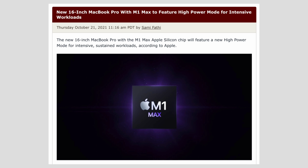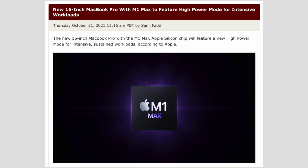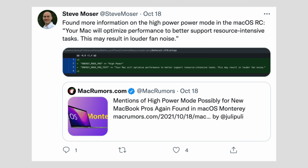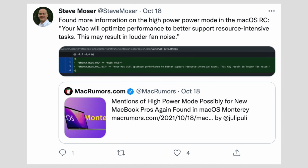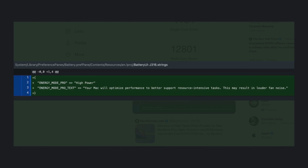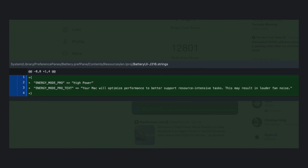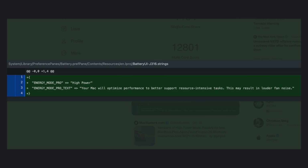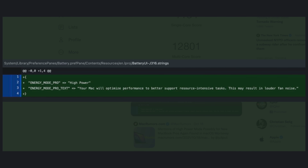Now before I get into all of the GPU benchmark leaks, the story for the CPU doesn't end just yet. The Apple developer Steve Moser was looking through the beta of macOS Monterey, and he found a brand new high power mode setting, which is the opposite of low power mode. Steve ended up finding this very interesting text from Apple themselves. Your Mac will optimize performance to better support resource-intensive tasks. This may result in louder fan noise.